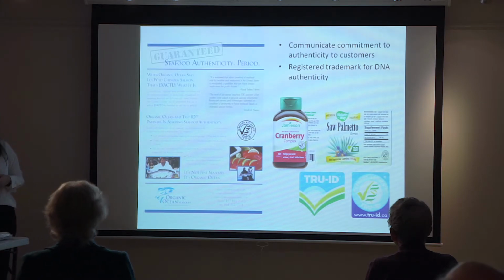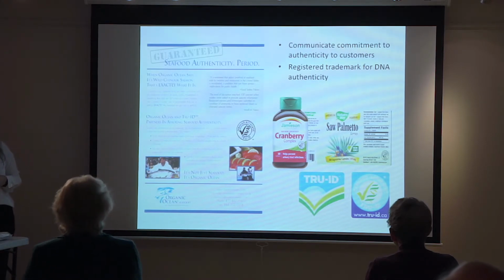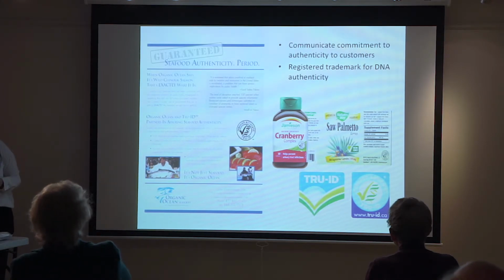So we have several clients that are actually certified. So Jameson products and Nature's Way products actually have a little TrueID check on it that has gone through our DNA testing for authenticity. And this is something that businesses can actually use to communicate to customers, we're doing this additional level of testing, protect their brand by actually doing that testing. And we have this registered trademark for DNA authenticity.